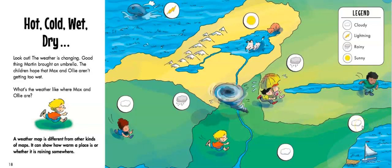Look out, the weather is changing. Good thing Martin brought an umbrella. The children hope that Max and Ollie aren't getting too wet. What's the weather like where Max and Ollie are? So remember, Max and Ollie are the two pets. So here they are, and it has a picture of this sun, and it says that it's sunny. So where Max and Ollie are, it is sunny. A weather map is different from other kinds of maps. It can show how warm a place is or whether it is raining somewhere.